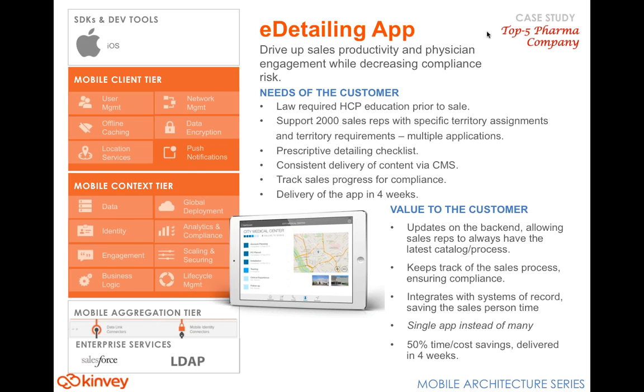And there is a context tier as well that they took advantage of, where they had local data stored within the MBaaS for certain mobile specific settings and so on, for example, what type of data gets delivered in what geography. Those types of settings were stored in the context tier. They wanted all the analytics from this tier, so they could report out on the activity of the salespeople, notifications of content changing, using engagement and business logic as well, to be able to ensure that the right type of content is being delivered, whether the sales rep is on an iPad or a phone.